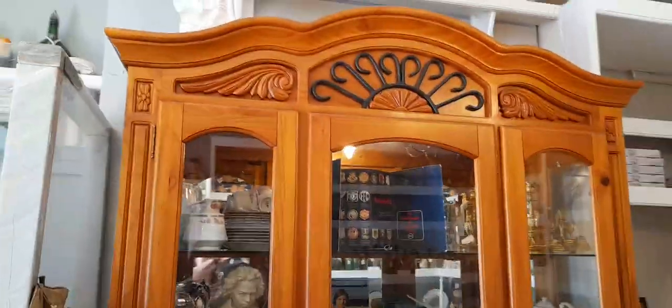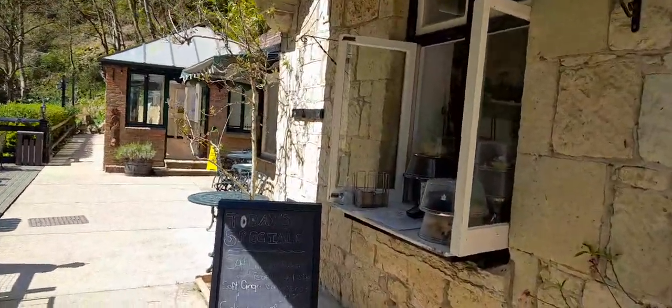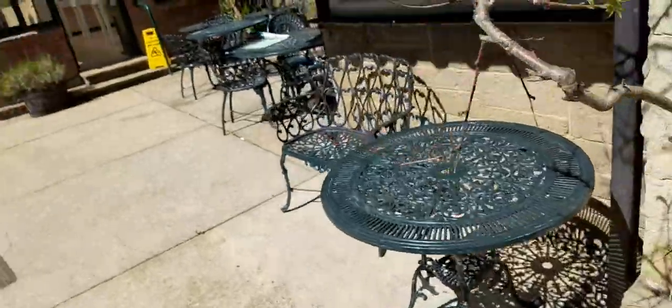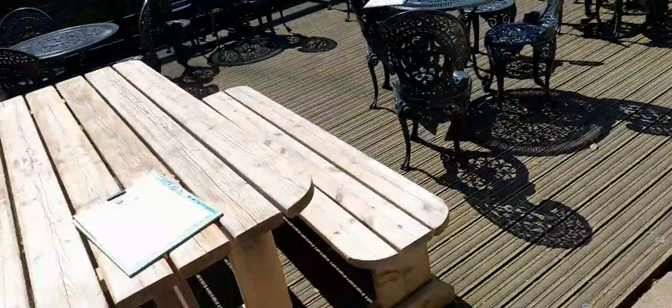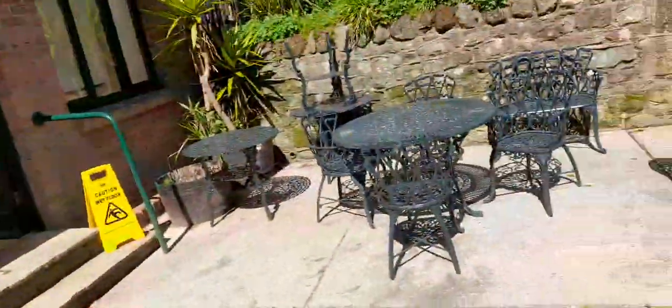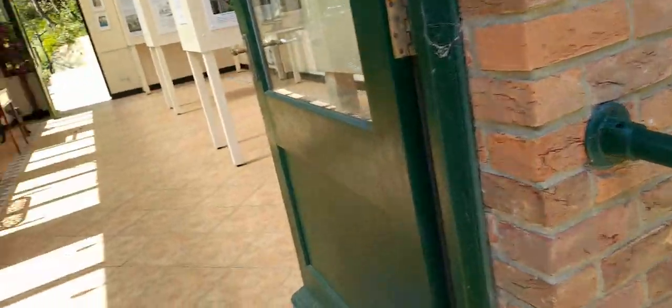And this is the other part to the museum. Staff only. And this is also a takeaway menu if you wanted to take away. There we go. Lots of different types of seating, benches, and that's another egg. Cottage type building. Wow.